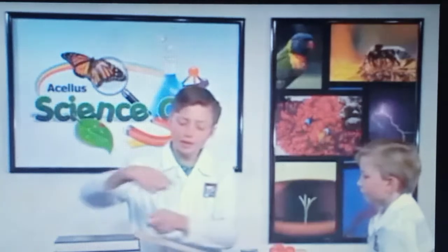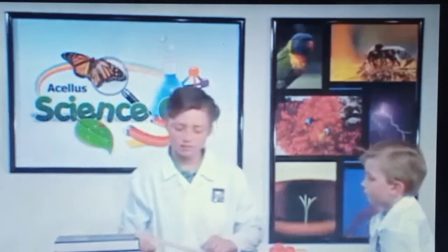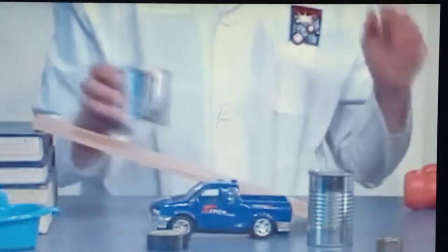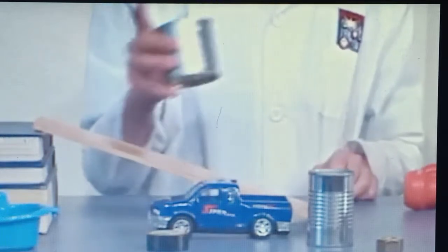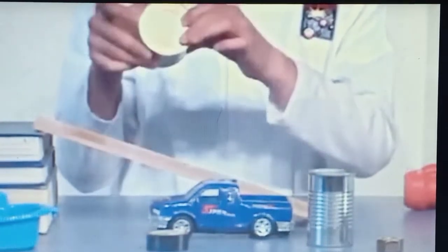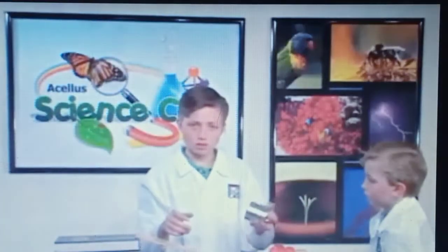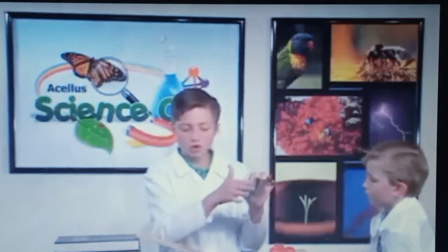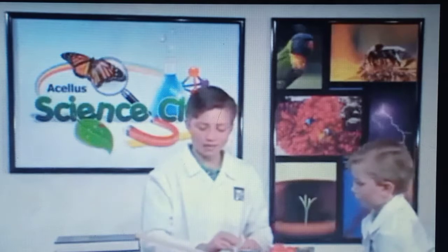When something is rolling, it goes down like this. Things that slide go down like this. Let's try this. If we try putting this on, it slides. But then when we tip this and do the other way, it rolls. So it can both slide and roll. So let's make a pile here for those two kinds of objects.